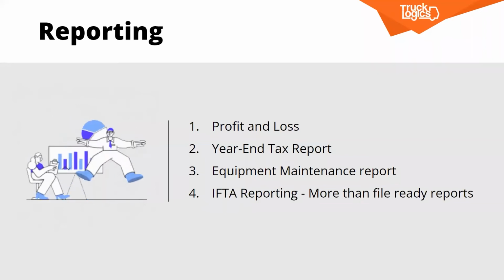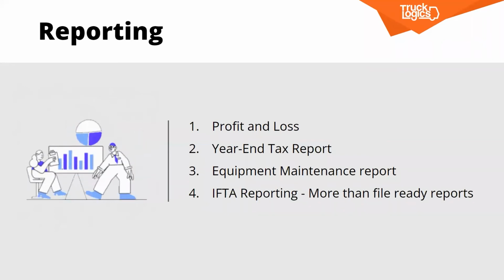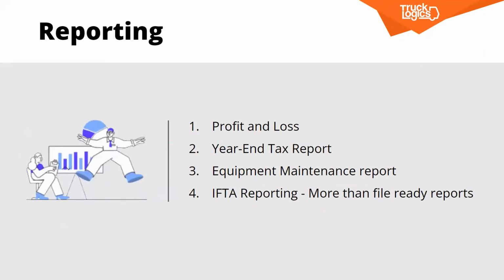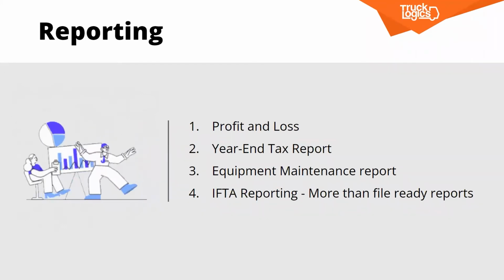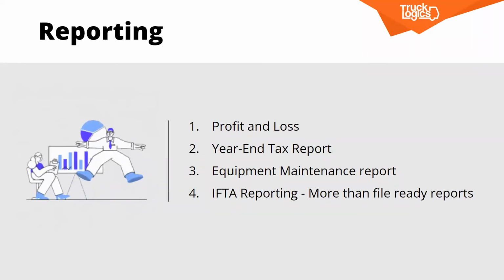So make sure that you have that stuff, put your stuff in the maintenance module in TruckLogix, and then generate this report to make the auditor go away, well, at least for 10 minutes until they come back and ask for the next set of records. Basically, what you need to do is keep a finger on the pulse for any credits that you might be owed and any taxes that might be due.